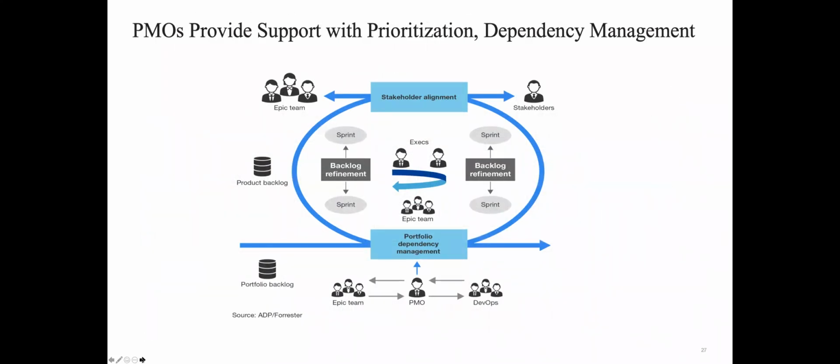The PMO can provide great support in this area by looking at portfolio dependency management, by working directly with your Epic teams or your product teams, whatever you want to call them, and the DevOps teams on when release management needs to be brought into play, and the shared services organizations. They identify the dependencies and work with the product teams to determine that you might not need Margo in sprint 1 and 2, but I need Margo in sprint 3 and 4. Therefore, product team B, you can have Margo in sprint 1 and 2 because she needs to be free. That way, Margo can focus on throughput and not task switching back and forth between projects.